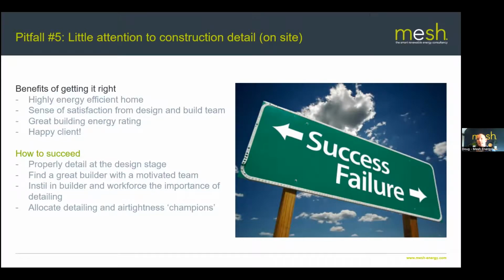Increasingly, I've seen air tightness specs put into a builder's contract. So the builder is responsible for delivering a certain air tightness value contractually. Now that's a new one for a lot of people, but why not? They're intimately involved in building this thing. So funny enough, they might take a bit more effort if they know they're not going to get paid at the end, or it's a critical part of them succeeding on the project.